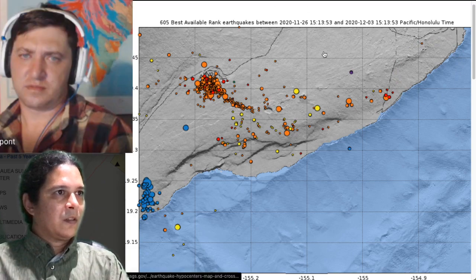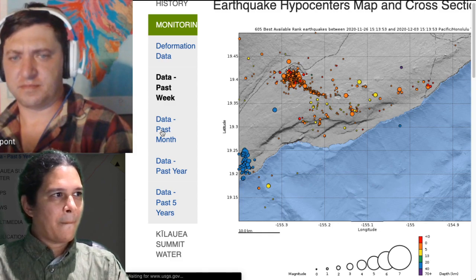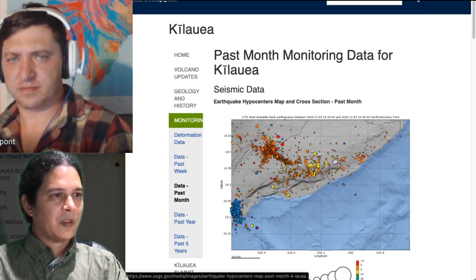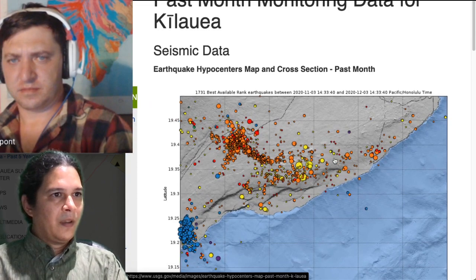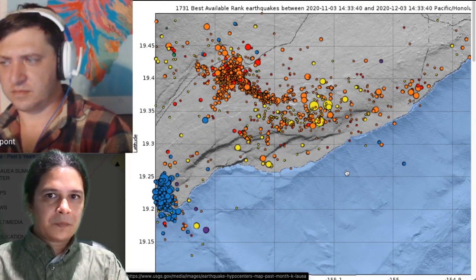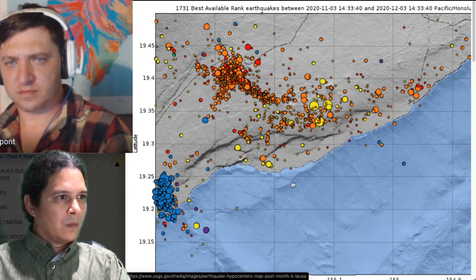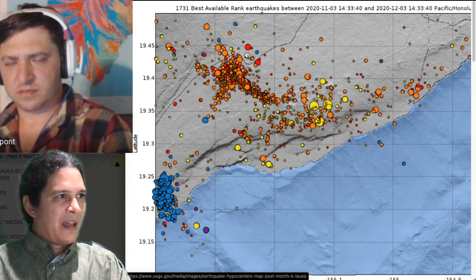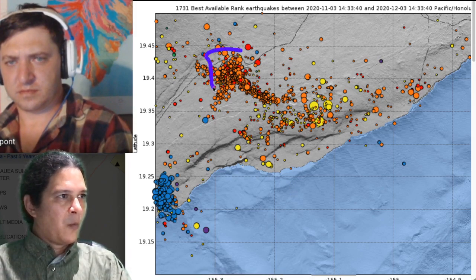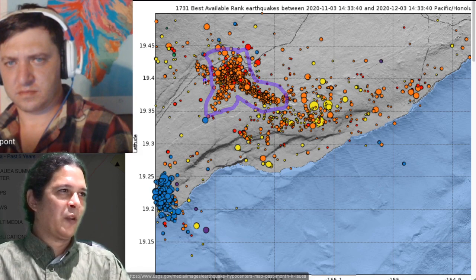And let's see here. If I go back the past month, and let that load up, and give it a zoom in here so you guys can see the past month data. You can see we still have our summit cluster right in here. We have a little bit of a southwest rift zone, a southeast rift zone. It looks like a little fork right there, right? We have a little cluster up in this area.